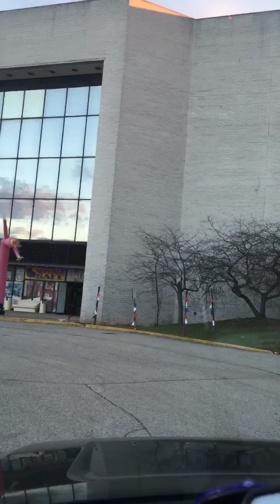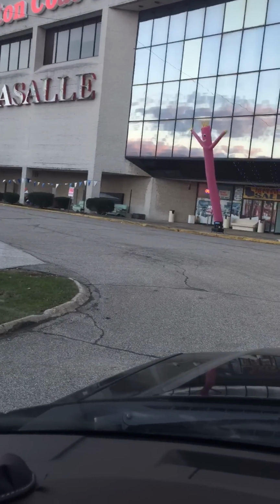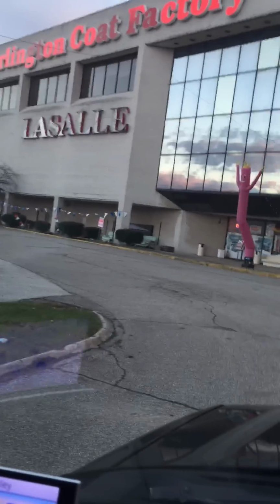This used to be the old, man, I forgot what this was, but I think it was the old Hallie's building. But then LaSalle Furniture, which is an outlet store now, came and got the downstairs. And as you guys can see, Burlington Coat Factory, which is on the other side, got the upstairs.